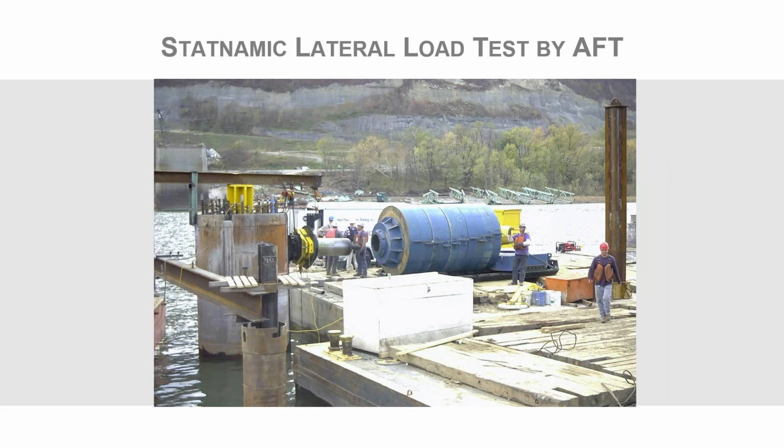Here's a photograph of the stat dynamic lateral load test, and we did not look into using this lateral load test type for stage 2 design. The cost was a little bit higher, and we did have to convince the airport that these lateral and vertical load tests would be beneficial. There was a little bit of work involved with trying to convince them that the stat dynamic test would have cost a little bit more money.